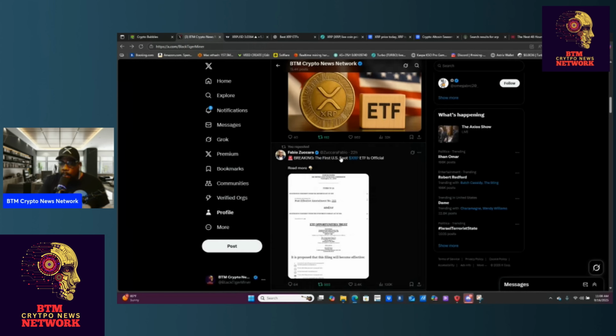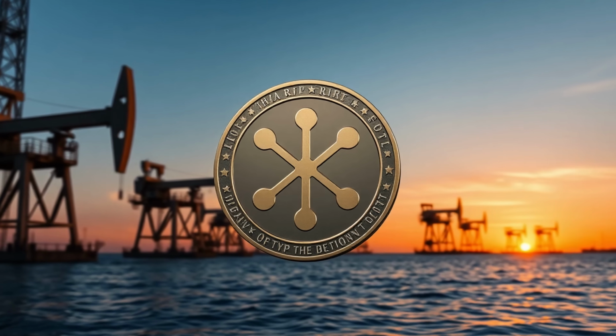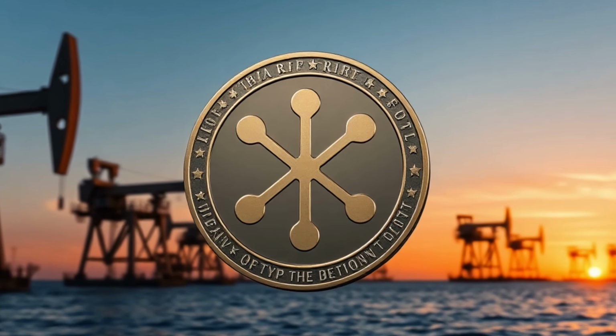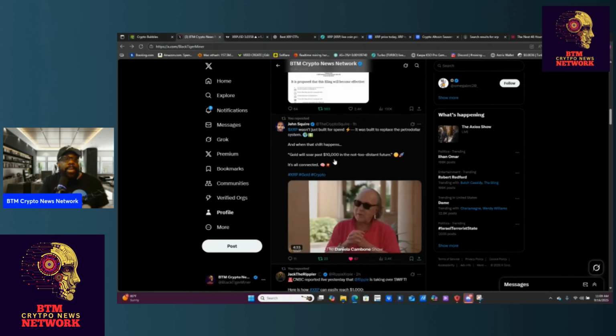So we have no official word yet. This is just speculation. XRP wasn't built for speed. It was built to replace the petrodollar system. And when that shift happens, gold will soar past 10,000 in the not so distant future, and all is connected.